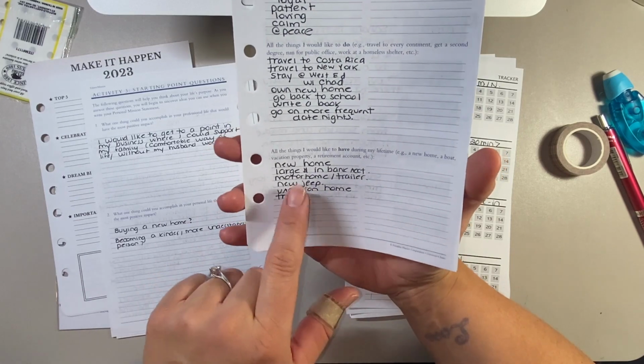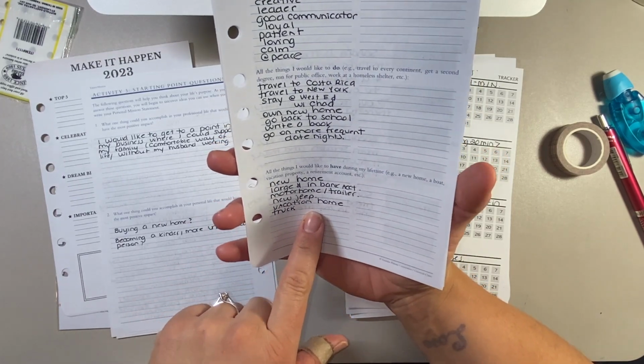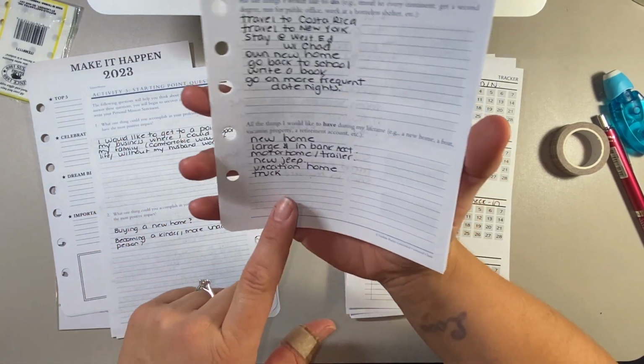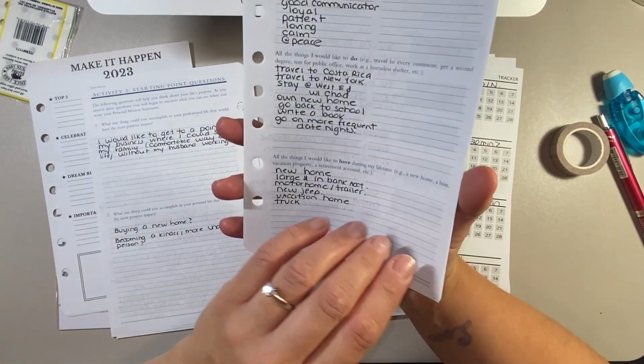The things I'd like to have, I don't really like this question because it's a little materialistic, but I guess people still want stuff, right? So new home, more money, a motorhome or a trailer, new Jeep, vacation home, and a truck.